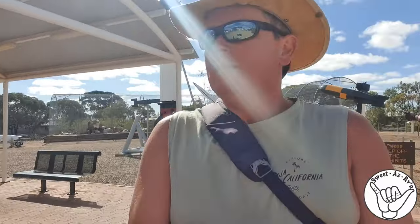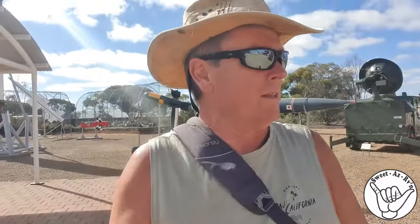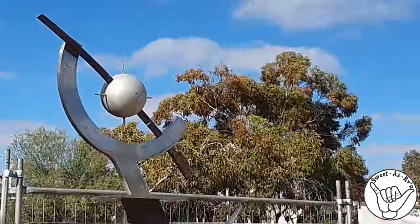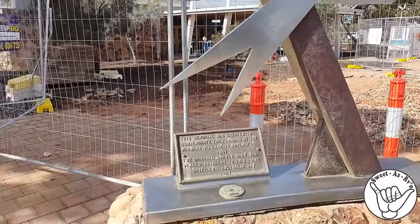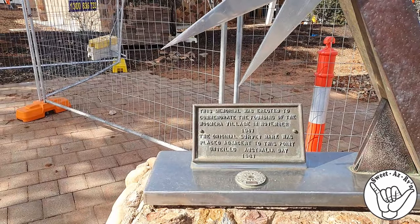Anyway, we'll tootle over to the Heritage Museum and see whether I can make any more sense of things going on. Right, interesting little spot. This marks a survey for the town of Woomera.